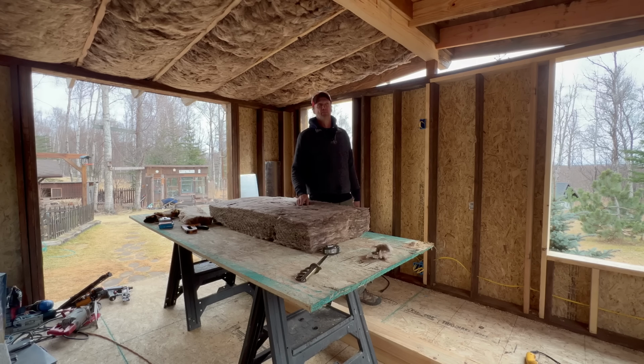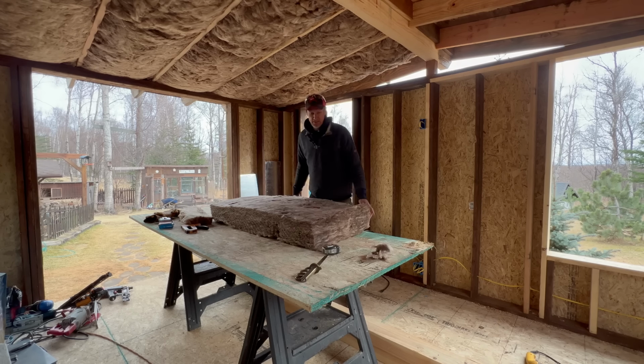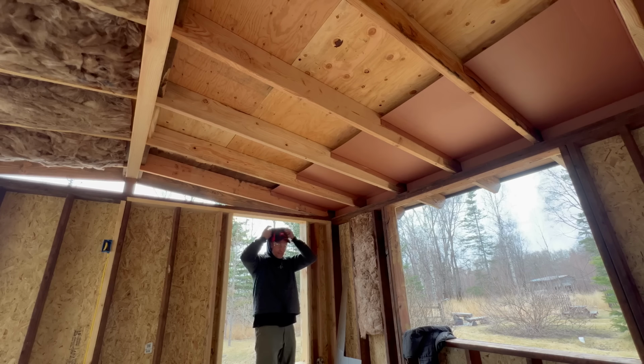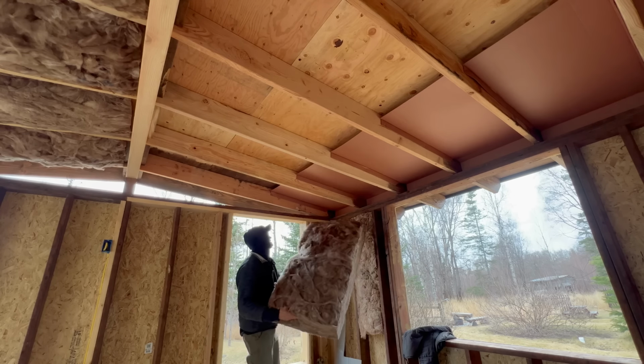I'm going to finish that up, and I think I'm going to go ahead and put the plastic up right away just so it can't fall down in the meantime. And then we can start with the walls. I'm gonna put my hoodie up, and I got my safety glasses as well.